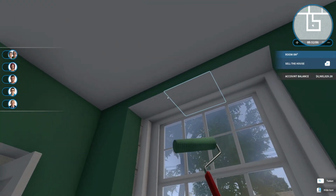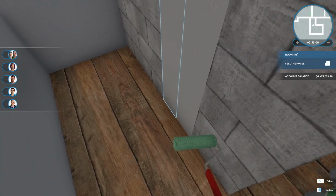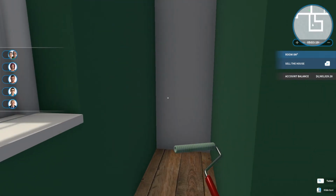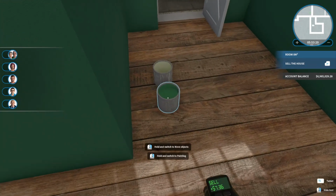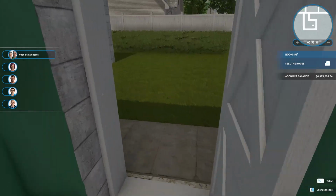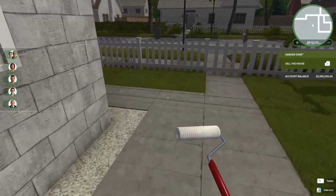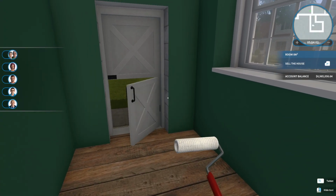I'm gonna keep that white. Keep that white. Maybe keep the back wall white, then you'll be able to see what there is. Awesome. Oh, damn it. Let's go fill our roller with some white paint. I forgot to paint around the door, but seeing as we've kept it white on the window, it's fine.